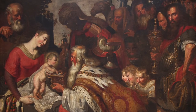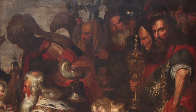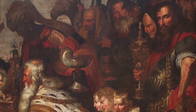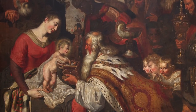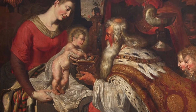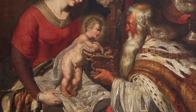Paintings with the subject of the adoration were very popular, and this one follows the typical program of symbolism, with the wise men from Europe, Asia, and Africa representing the worldwide church. The figure of Mary holding the Christ child represents the Eucharist. Mary holds the child in a cloth without touching him, just as the priest holds the sacrament.